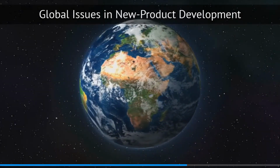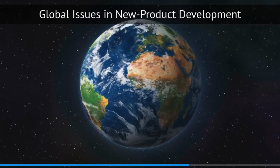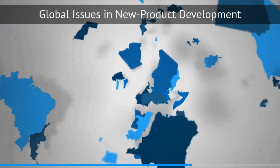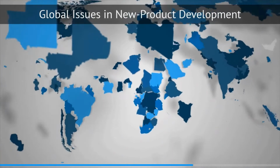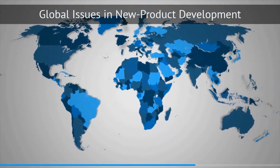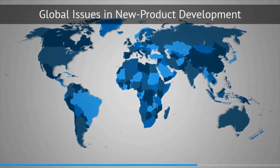As good marketers of the future, we have to be aware of the global issues in new product development. In particular, increasing globalization of markets and of competition provides a reason for multinational organizations to consider new product development from a worldwide perspective.